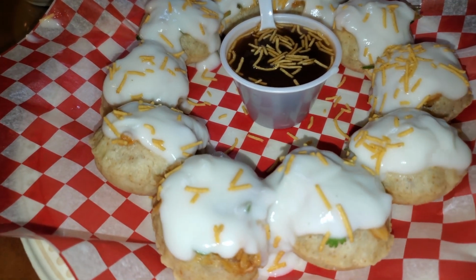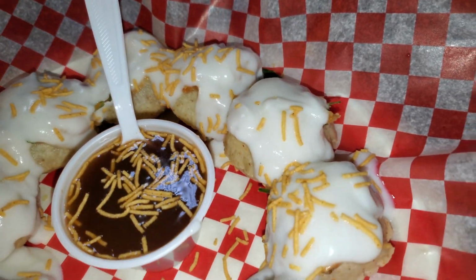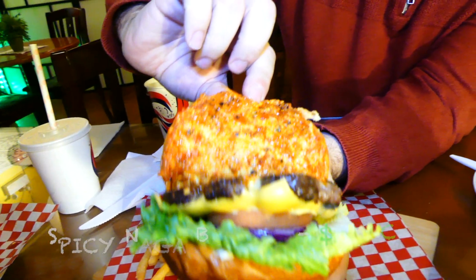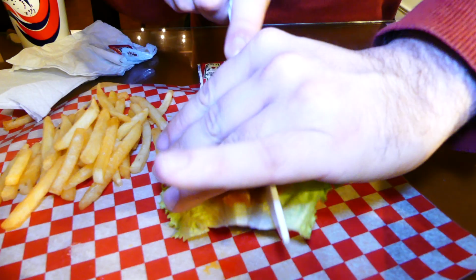Oh yeah, it definitely is thicker than the other ones I'm used to. So you have all the chickpeas for sure. You have some onions. I think you have some tomatoes. What's cool is you get a spiciness, but also a bit of a sweetness. Yeah, it's like a gift bag. You don't know what you're getting, you just bite into it, and you get all these beautiful textures, all these flavors, and then you get that sweet sauce. So this is called the NAGA, the spicy NAGA burger. And NAGA is actually a type of chili.